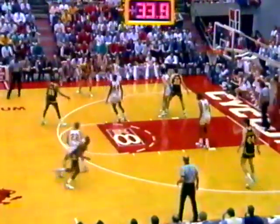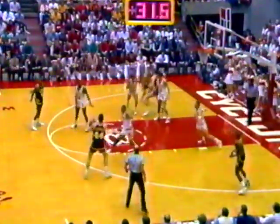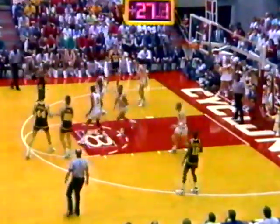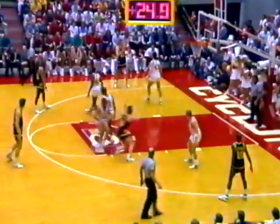Defense! 35 seconds left to play in the half. Iowa State down by two. And the clock in at the top of your screen. Shot clock down to 19. Moe won't waste that. He'll lay it up, and it rolls over the hoop.